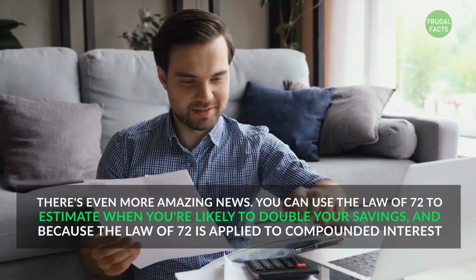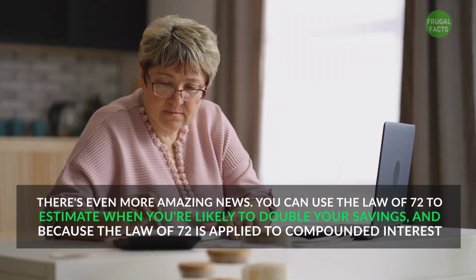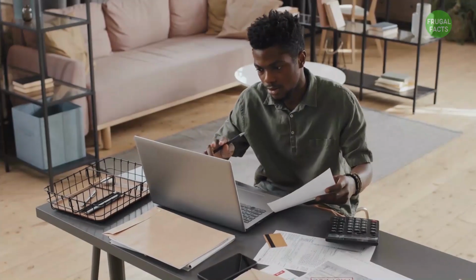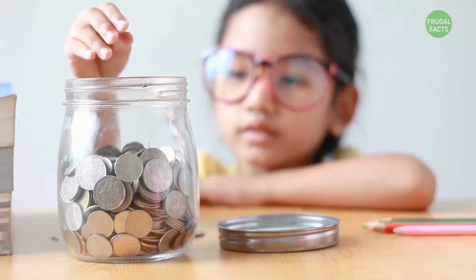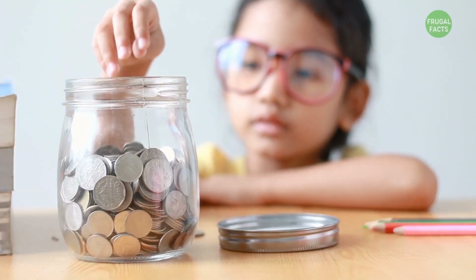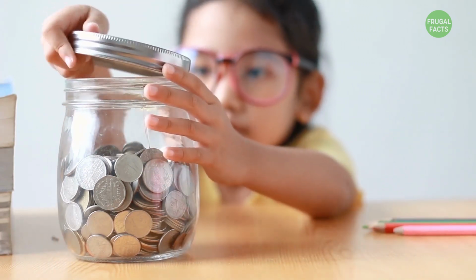You can use the Rule of 72 to estimate when you're likely to double your savings. And because the Rule of 72 is applied to compound interest, it's accurate for rates that fall between 6% and 10%, and can be applied to any investment that sees exponential growth. For example, if you have saved $10,000 compounding at an interest of 8%, using the Rule of 72, you will know when your money is supposed to double. It's as simple as dividing 72 by 8, which equals 9.